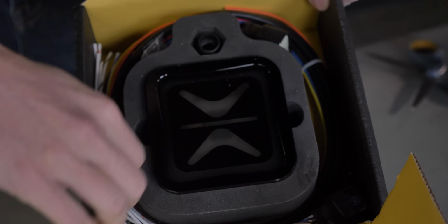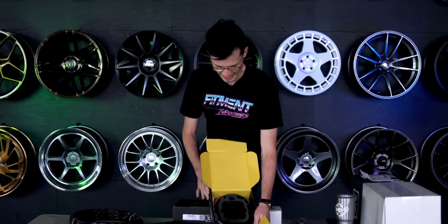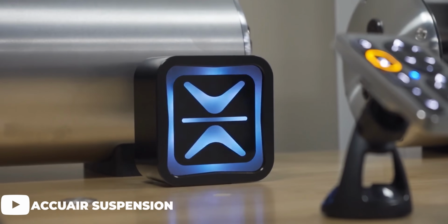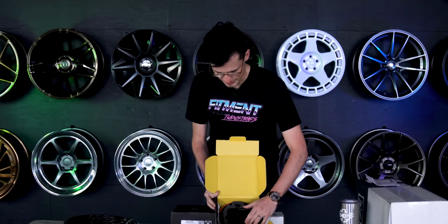And up here you have your height sensor, you have your actual sensor controller, and then you have an anodized compartment, and this actually lights up. So what they wanted to do is make it look a little bit flashier, a little bit nicer and cleaner, and they did just that.